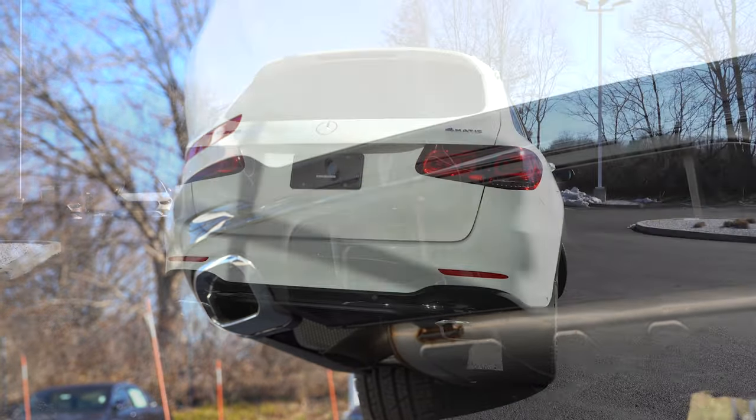If that was not enough space, there is a 40-20-40 split, and it is a power folding second row. So there's actually a button in the cargo area. You just simply press that and they're going to automatically fold down for you. But once folded down, that is going to bump that up to 56.5 cubic feet.